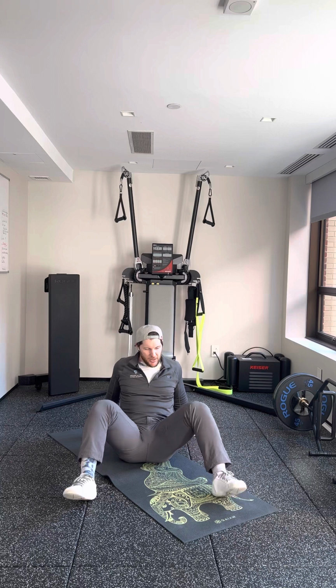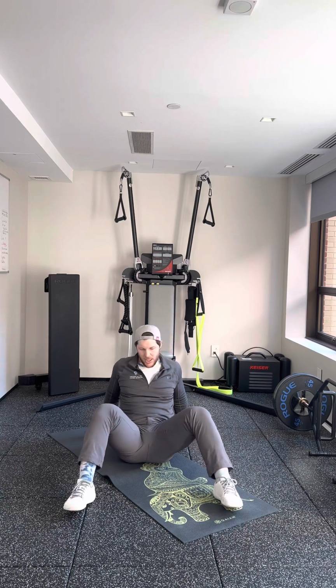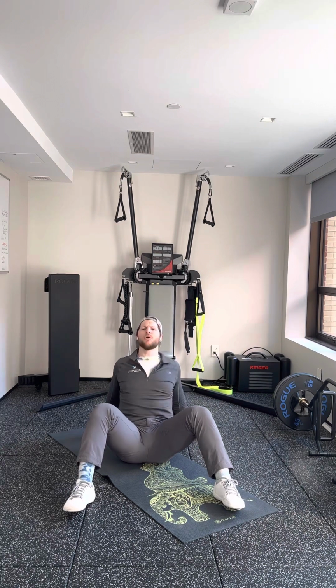So I got my heels on the floor. I can't keep my toes on the floor. That's the kind of position I'm in. I'm a little wider than shoulder width apart, and I'm leaning back on my hands. My chest is up tall. I don't want to be lazy here. I want to be up. I want to promote posture.